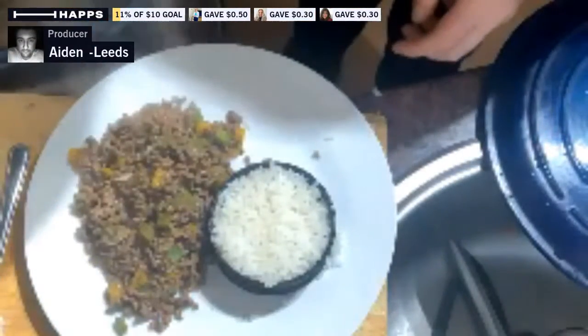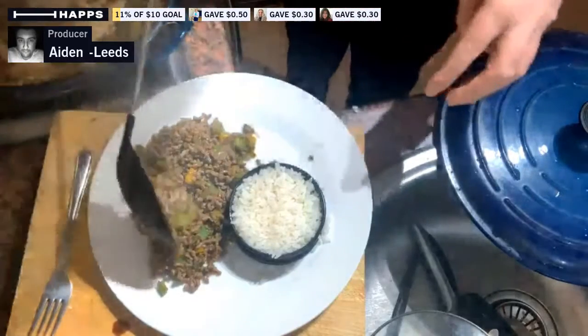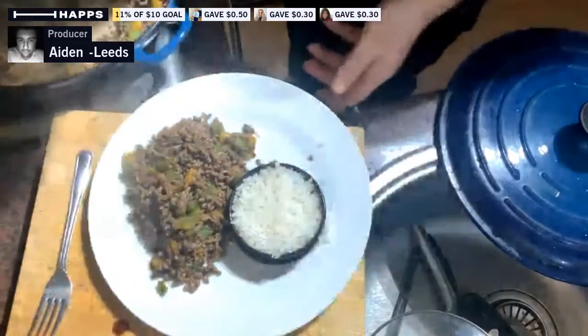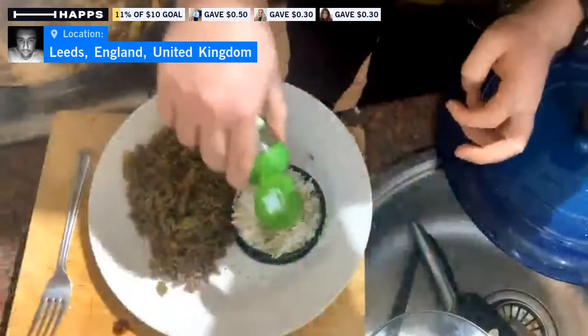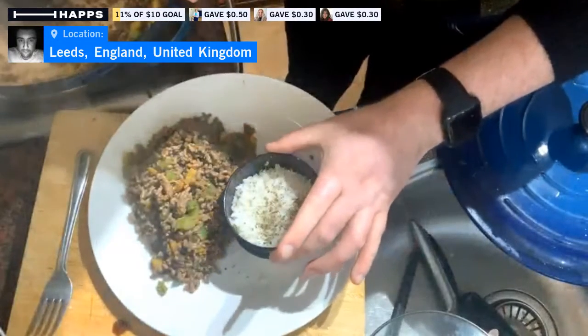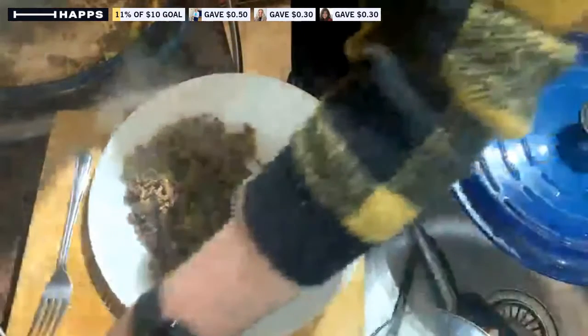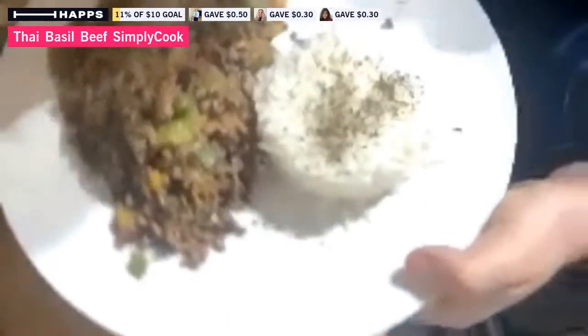What do we think, guys? Hi, Anne. And I'm going to take this off. You can put a little bit of herbs on the top of the rice, and then we lift this up, and hopefully, there you go. Look at that, guys. Quality food.